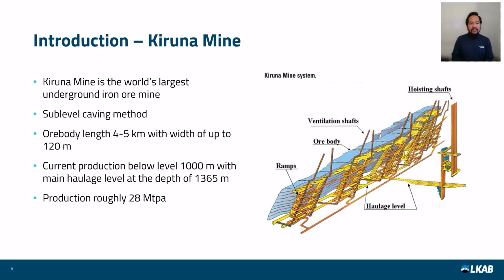The ore body has a length of around 4 to 5 kilometers with a width of up to 120 meters. In this mine, sublevel caving is applied as the extraction method, with the current production situated below level 1000 meters, and the main haulage is currently at a depth of 1365 meters. The production capacity is roughly 28 million tons per annum.